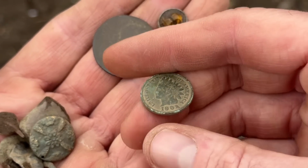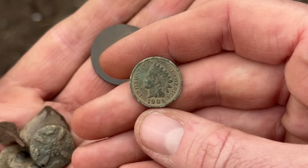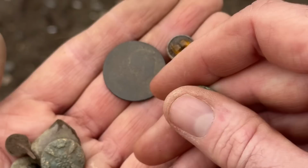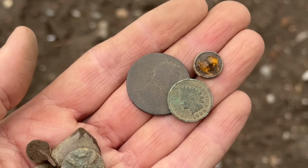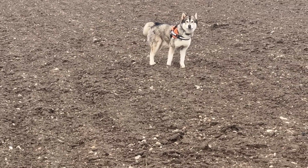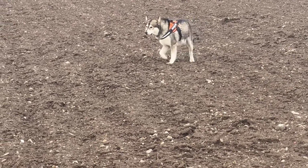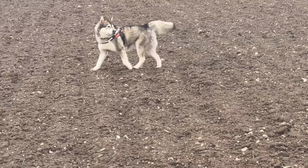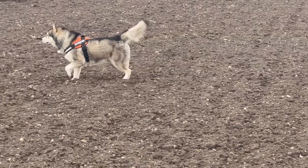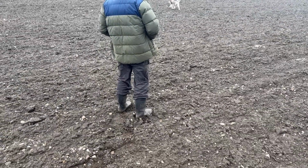I do like the Indian head penny, Indian head cent. It's in very good condition. Let's go and see if this dog will come and say hello to us. Here's our wee friend who's come over, but she's actually looking at my metal detector rather than us. No, she's undecided. Don't blame her. She's probably terrified of Albert.